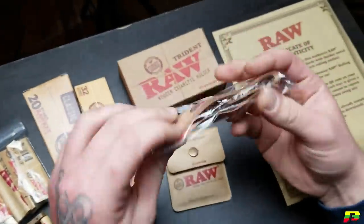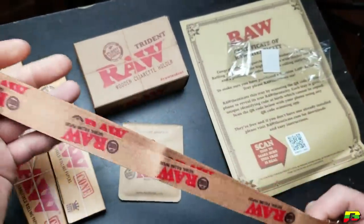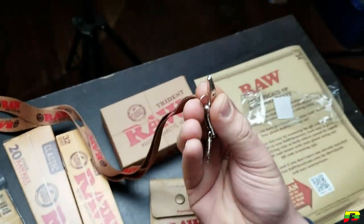Next, one of my personal favorite accessories, the raw lanyard. Now, this might look like a regular lanyard, and it is. Basically, it's very good quality, it's hemp fiber. But if you look at the end here, it comes with a roach clip.